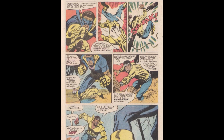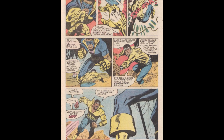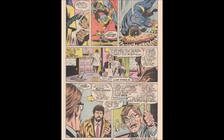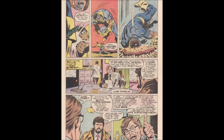Black Goliath says, well, I might not be as good at this size-changing thing as Hank Pym, but I can handle a whole bunch of small-timers like you, so why don't you call it quits? And Power Man's like, hey, I'll call it quits, but not in the way you're expecting. And he just lands a punch right in his shin, sending Black Goliath into the ground.